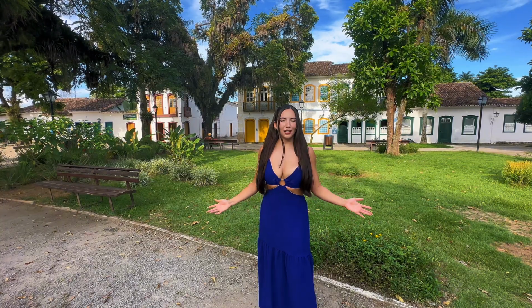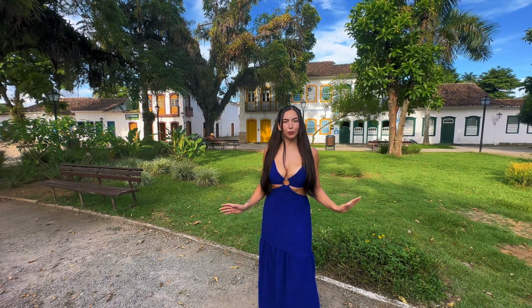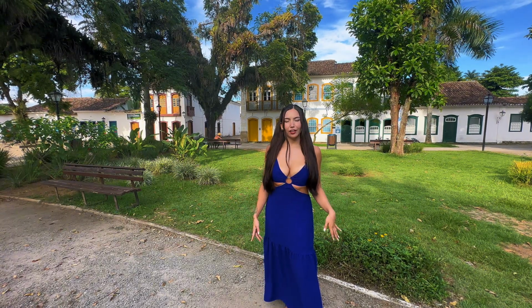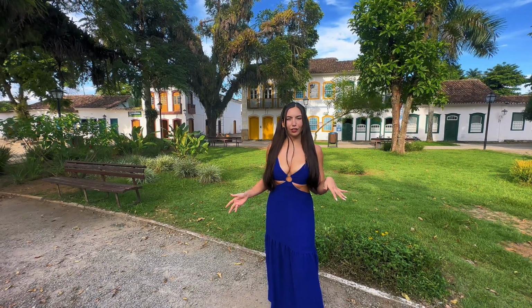We are now in Praça da Matriz, the heart of the historical center of the city. Paraty stood out as a very important port for gold and precious stones exportation to Portugal. It was produced in Minas Gerais, taken through the Golden Route, and then taken through here to Portugal.